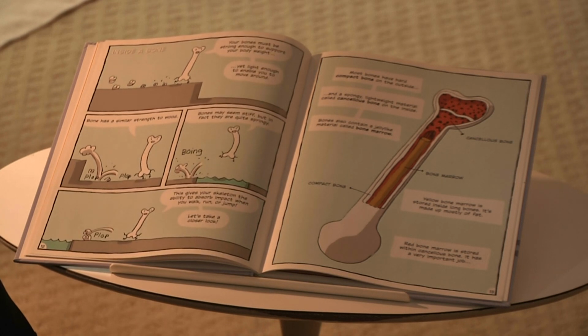Inside a bone. Your bones must be strong enough to support your body weight, yet light enough to enable you to move around. Bone has a similar strength to wood. Bones may seem stiff, but in fact they are quite springy. This gives your skeleton the ability to absorb impact when you walk, run, or jump.